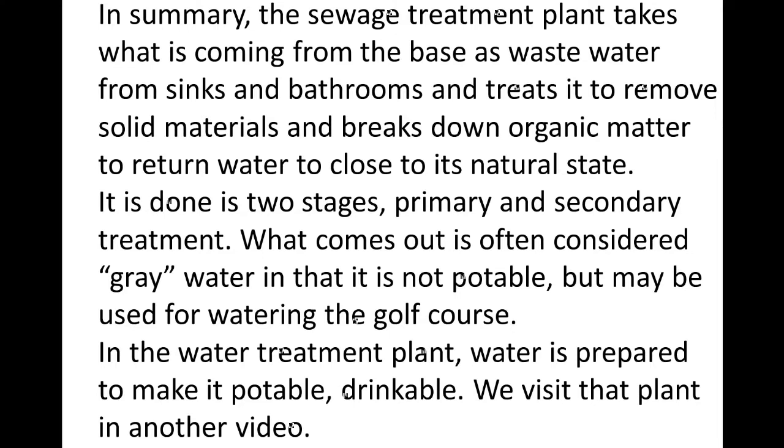Well, something to think about in an age where water is something really precious and we want to know what happens to it. Now, in some cases, there is a 3rd stage where, if there are toxic chemicals that aren't filtered out, they might have a carbon filter that they pass that through. We didn't cover it. We didn't use that on base. Okay, this one's a little long.